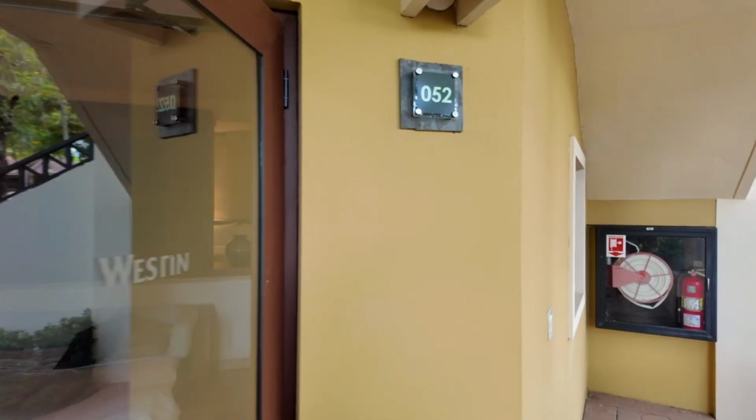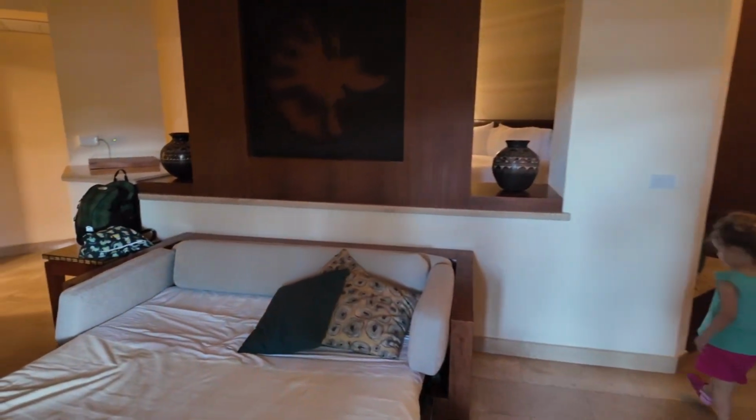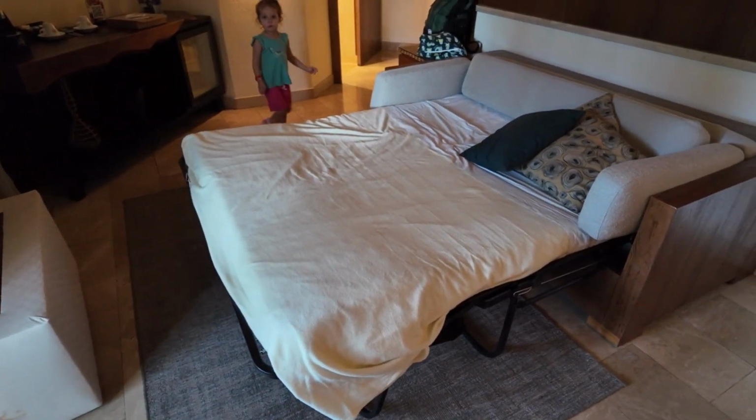So we just got in and we are in building number 5, and I just want to give you a quick room tour before things get too messy. So I'm just gonna turn the camera around so you can check it out. So here you can see we're in room 5, and we did already go ahead and pull out the couch into the sleeper sofa, and this is nice. So this is where Claire will be able to sleep.